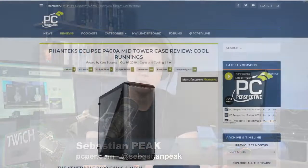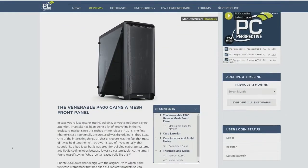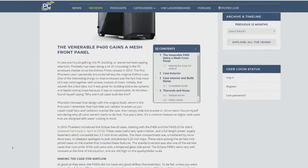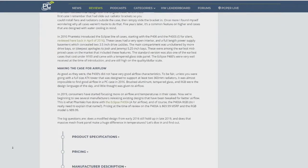Well, if you're familiar with Phanteks, they've had this really popular case, the P400 case. They had a regular and a silent version of it. I think it came out early 2016. And it's still around. They still sell it, but they have a new version of it. And not only is it a little bit less expensive, it starts at $69.99 as reviewed. There's a version with RGB effects and whatnot, and that is $89.99.